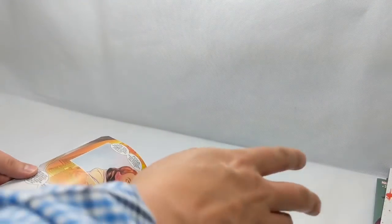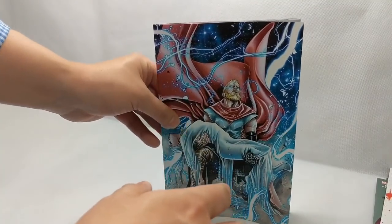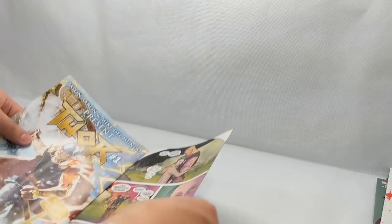Such a good story. A lot of Marvel books right now are ending, and this is actually one of those books that's ending, and they are relaunching. So I guess the next book is actually returning to Thor. Yeah, here we go.